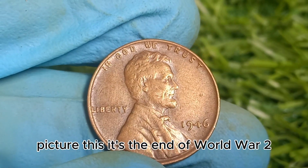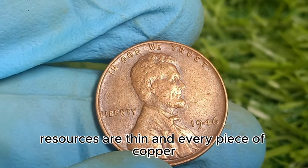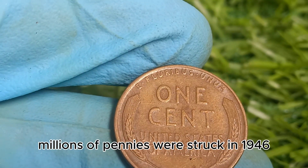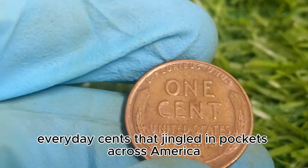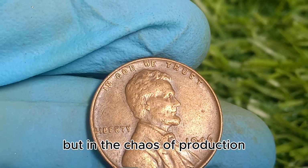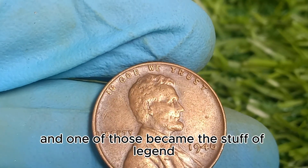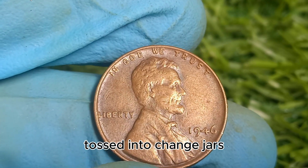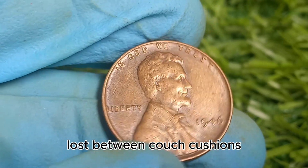Picture this. It's the end of World War II. The U.S. Mint is scrambling, resources are thin, and every piece of copper, every grain of steel is precious. Millions of pennies were struck in 1946, ordinary, everyday cents that jingled in pockets across America. But in the chaos of production, a few slipped through the cracks, and one of those became the stuff of legend. For years, it traveled unnoticed, tossed into change jars, slid across gas station counters, lost between couch cushions.